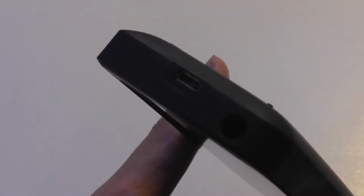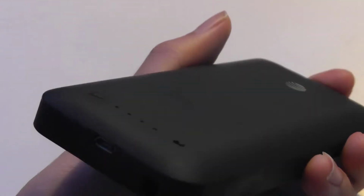It does come included with its own cable, so you can plug it into a laptop or to the wall to charge it. It takes about 4 hours to completely charge the battery case, and afterwards, it offers pass-through charging as well. So you can be charging the phone case by plugging it into the wall, and if your iOS product is plugged into the case, it's also going to be charging the iPhone at the same time, which is a pretty nifty feature.